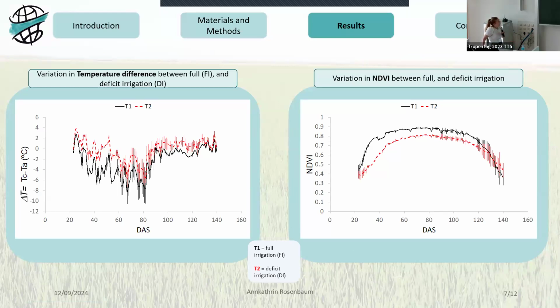Yeah, so the first graph that you can see on your left is the temperature difference between air temperature and crop temperature between the two treatments. T1 is the treatment that is irrigated at 100%, and T2 is the one that's irrigated at 90%. What we can see already, which is very basic information but very nice to validate what's actually going on in the field, is that the plot with the full irrigation has lower temperatures, and the one that is irrigated with deficient irrigation has higher temperatures.